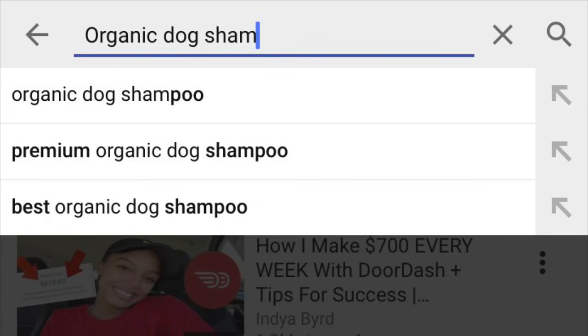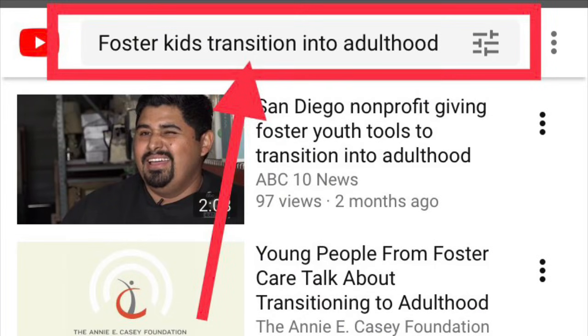Whatever it is, new ways to shampoo dogs with organic conditioner. Better ways to help foster kids transition into regular life. How to really cook a steak. How to start an event planning business. Whatever it is, it's on you. And YouTube is a great app. The best app that I have seen in the last 20 years to provide this type of information for people for free, man. Take advantage of it. Make sure that you download that app. Oh, take advantage of it. You already have it.